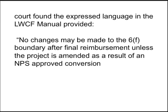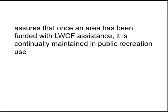In addition, the Federal District Court found that the agency's own LWCF manual, their operations manual, expressly provided that no changes may be made to a 6F boundary after final reimbursement, and this project was closed 5 years before this request was made, unless the project is amended as a result of what? Park Service-approved conversion under the 6F requirements. Because this assures the whole purpose that once an area has been funded with LWCF assistance, it is continually maintained in public rec use.